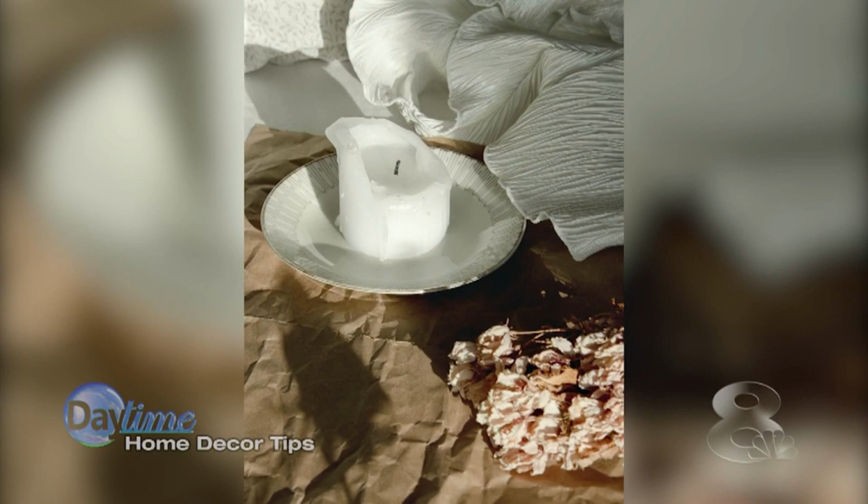And I absolutely love that, by the way. It's inexpensive. It's just very easy to do. And you can always frame them and almost create an art piece.